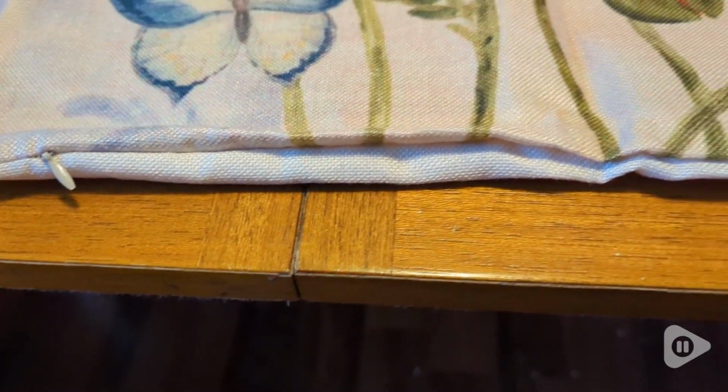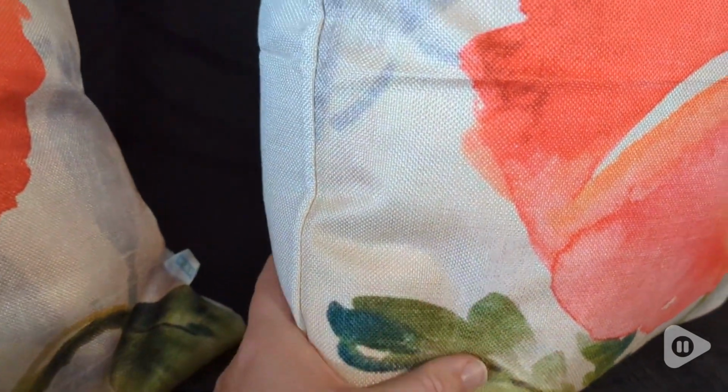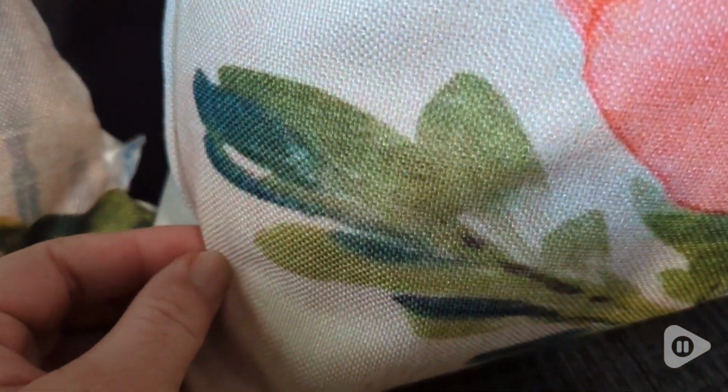The hidden zipper is really hidden, so you only see the little zipper part. The back of it's a little bit of a lighter color, but it's not white. It's an off-white color. But look at this pretty texture and these colors.